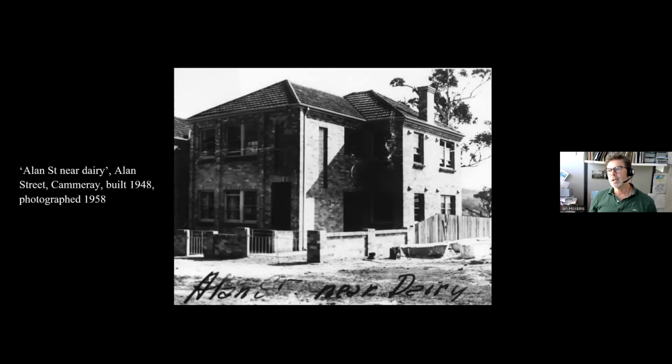The other odd place for flats is further north around Cammeray, which was the last part of the municipality to be developed because it's away from the foreshores. It had been dairy paddocks right into the 20th century. And here's a block of flats. I dated this. I think I found the original plans too, though not with the architect or builder on there, built in 1948. So you wonder why there was a need for medium density that far back, but clearly there was. Maybe it's simply economic and maximizing your return on your land. But when it's built, it's still near a dairy. There we are in 1958.